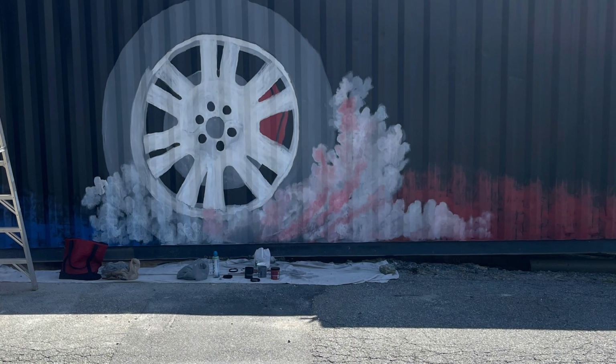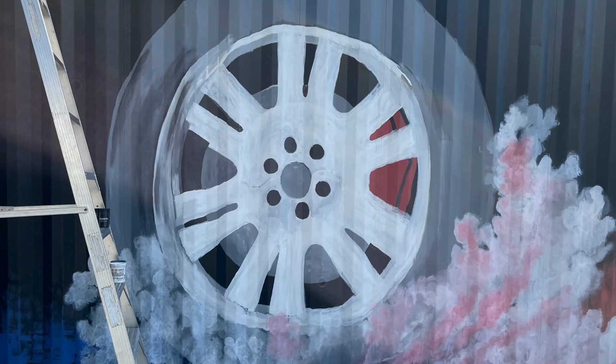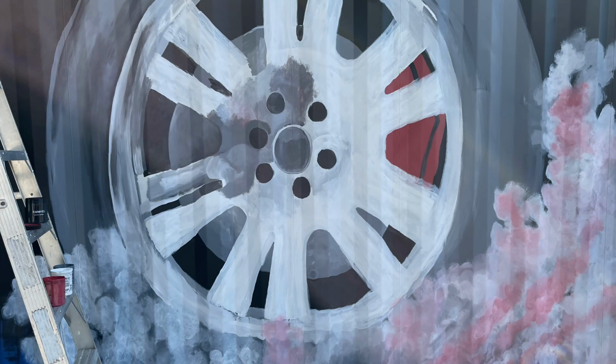This is Chineka Madison reporting live from the metal container. And as promised, you will be receiving the finished results. Here working my magic, turning that wonky wheel into something more suitable.